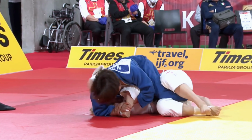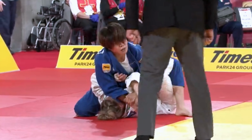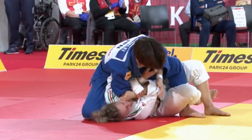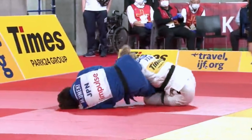Firstly, she applies udigarami to the right arm of her opponent. Her opponent taps out on Umeki's chest. Umeki puts the head up, has a look at the referee. The referee allows things to go on, so Umeki switches to the other arm and applies juji-gatame.